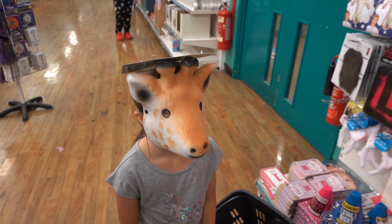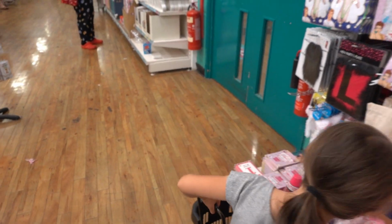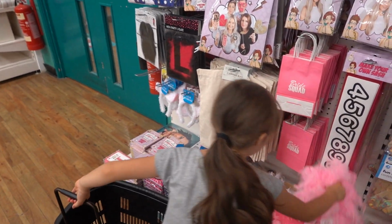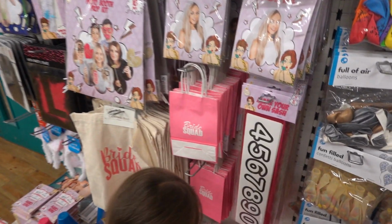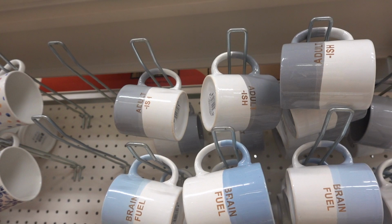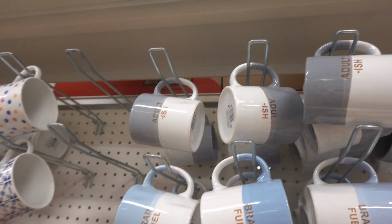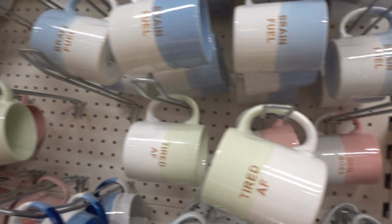So Bella's just found this unique mask. You're having a giraffe, Bella, yeah? Yeah, Bella, maybe not look at that hen. Sweetie, no. It's not the best. They have some new mugs in store, which have all different slogans on them. I like this one, Tired AF, and Girl Boss.